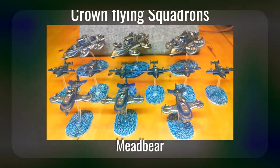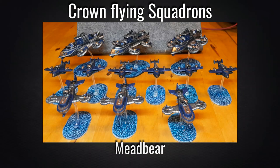So I sniped this because I thought that as soon as you saw it, you might steal it. It was on the Discord. The person wanted to be credited as Mead Bear, so that is what I have done. It is a really good colour scheme for the Crown. The flying vessels, I think a lot of people are possibly going to do them the same way that they do the land ships, which is fine, but I really like the blue. I may potentially steal this for my Crown flying squadrons. I'm not sure yet, but I just love the colour scheming on it.